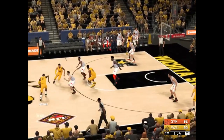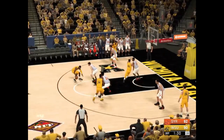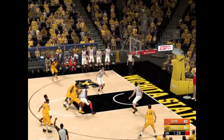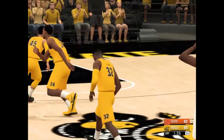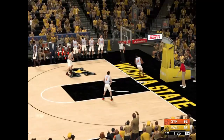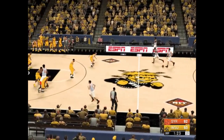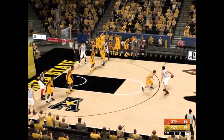Pass to Dennis. For the 3. Bangs home the trifecta. And this crowd ecstatic. They are pumped up. And what a huge shot. You talk about an excited arena. He's guarded by Stevenson.